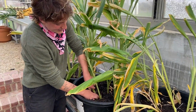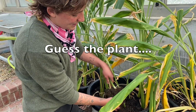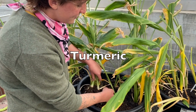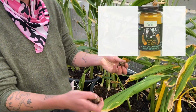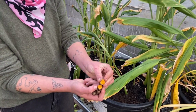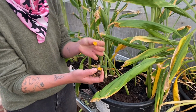This is not ginger though, it is turmeric, which is like ginger. You maybe know it like in a powder in a jar. It's that color, and it's a spice. It's very delicious.